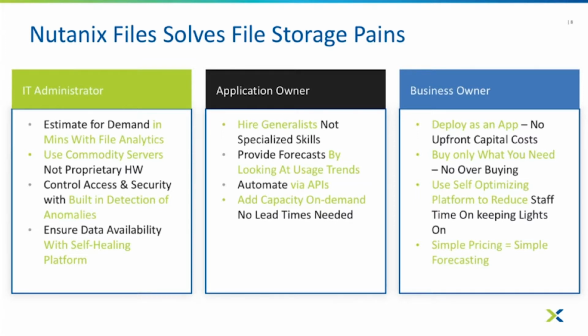And business owners will appreciate the pay-as-you-grow aspects of Nutanix Files capacity licensing. This lets them consume only what they need when they need it. Nutanix also supports many different hardware configurations, including off-the-shelf commodity hardware, providing even greater savings to organizations. And of course, predictable, linear, non-disruptive scale makes planning for the future simple and reliable.